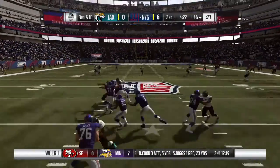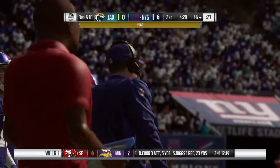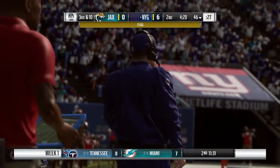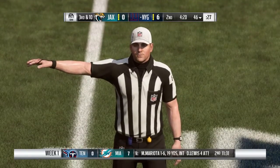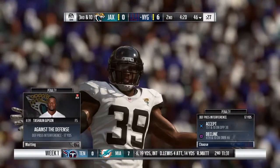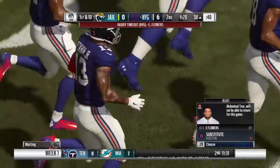Throwing on third down, Newton. That's incomplete, but there is a flag down, so hang on. A big call coming on third down. Pass interference, defense. Well, sometimes when you try to defend OBJ, you're going to get a PI call.